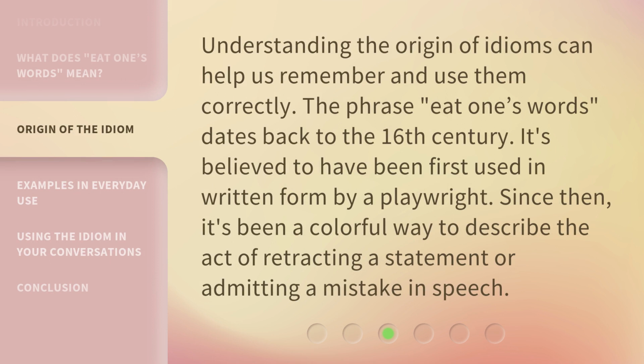Understanding the origin of idioms can help us remember and use them correctly. The phrase, eat one's words, dates back to the 16th century. It's believed to have been first used in written form by a playwright. Since then, it's been a colorful way to describe the act of retracting a statement or admitting a mistake in speech.